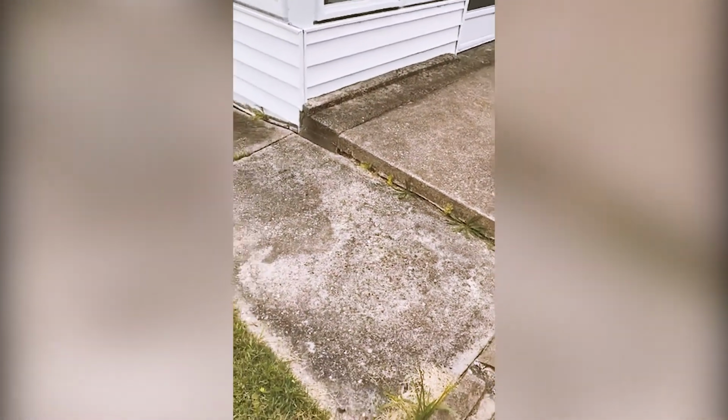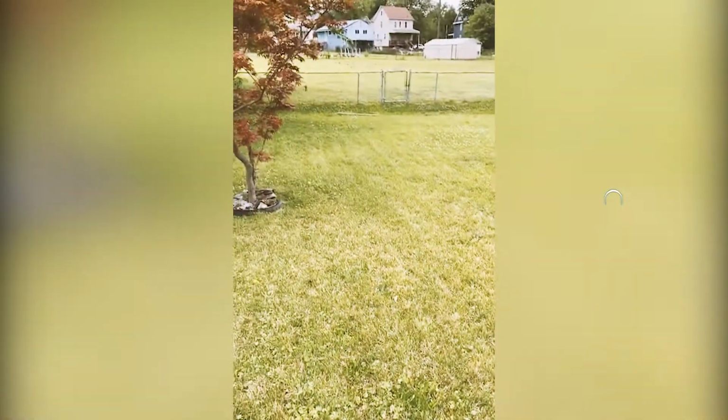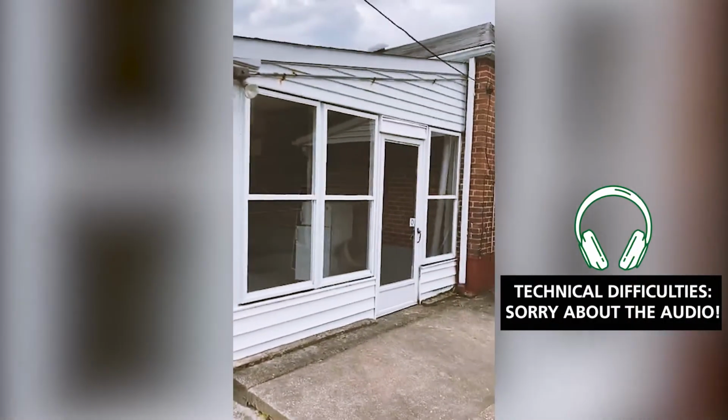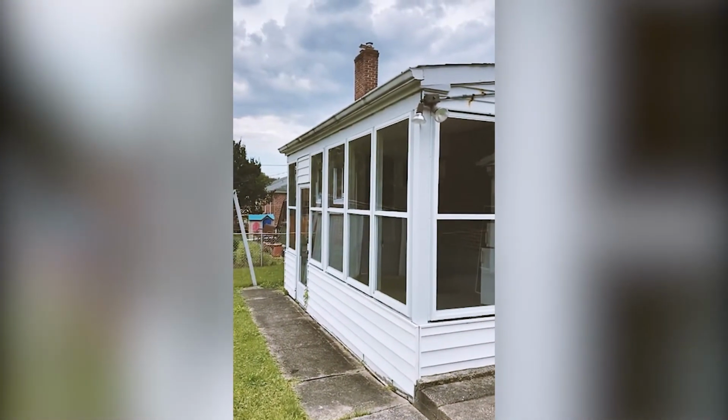Oh, it looks like it might run right back here, right out into the lawn. You have a little sun porch. That's a really nice feature. It looks like there's some screens in the window, some vinyl siding. It always looks cheap to me, the vinyl siding. But again, it's about where you can get your value. It's nice that you have some outdoor lighting, auxiliary lighting.